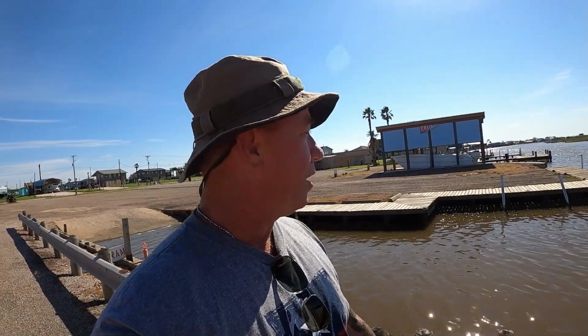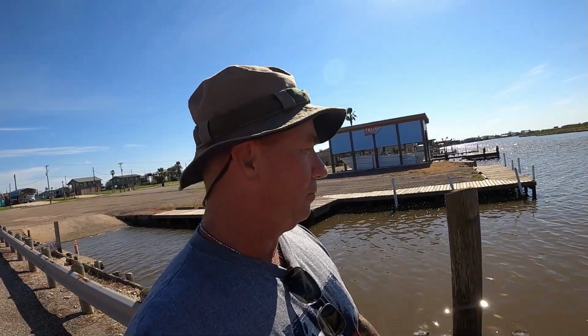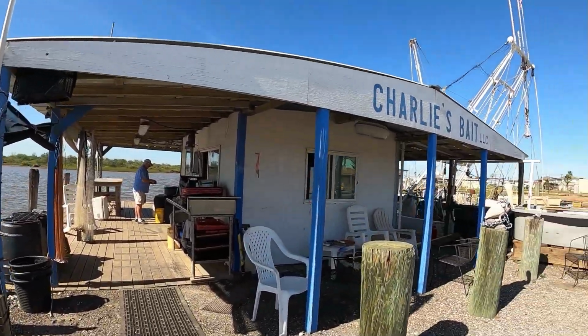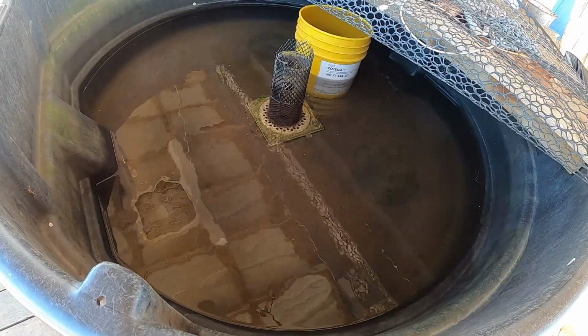Yeah. Well, we're gonna try to get some. I don't think anybody has any bait. It's pretty windy. They had a cold front come in here and a tropical storm come through here a few days ago. So everything's a little mixed up. So let's see if they have any bait or they're going to get some bait. It's got pretty good information on what's going on.